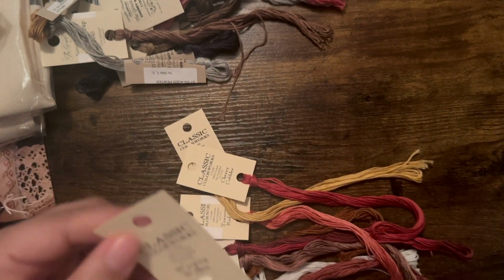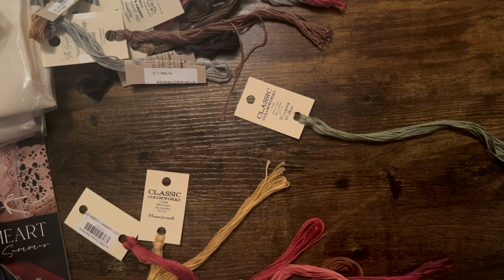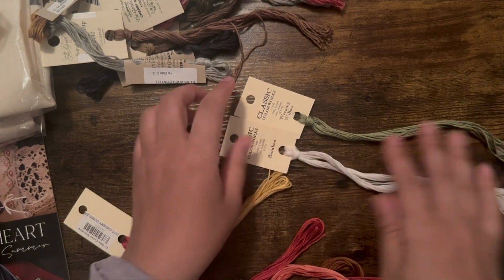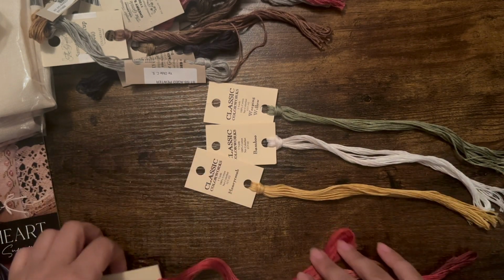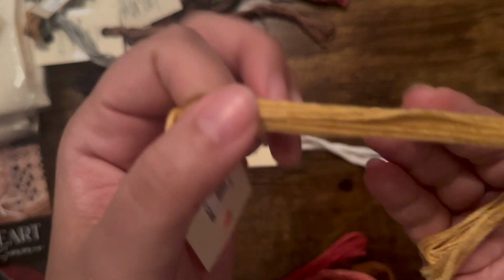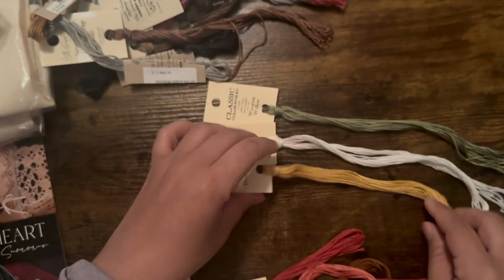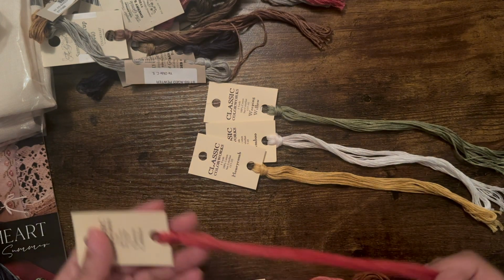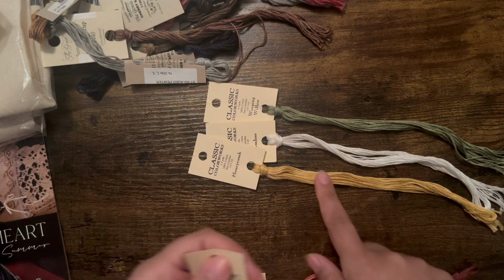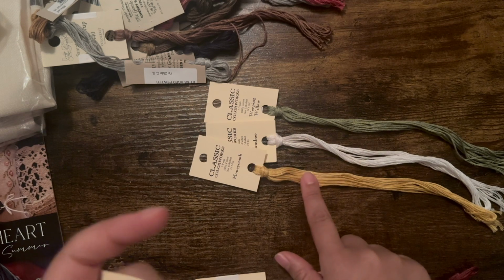Then I've got some Classic Colorworks. So these ones I've got Weeping Willow, Bamboo, and Honeycomb. This one is super, super pretty, like golden yellow. These are all super pretty. Who am I kidding? I love all the floss, but I really love that yellow. Yellow used to be my favorite color, and pink.